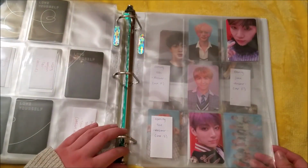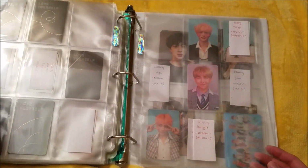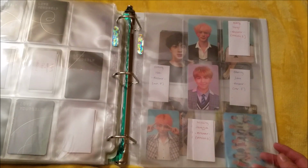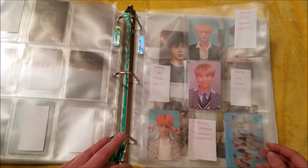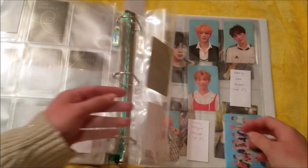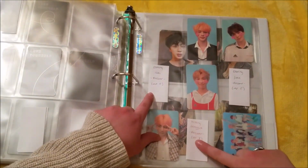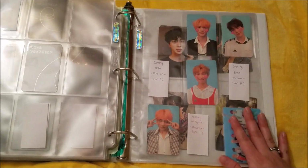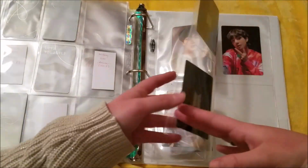Then for Answer, version S, I have Tae on the way. For now, I have no version E coming, but I think I am purchasing Jungkook, Tae, and Jun from someone on Twitter. Version L, for now it's Namjoon, but I'm waiting on Jimin and Hobi. Then version F, I have purchased Hobi and Jimin, so I'm only missing Jungkook, so if you're selling Jungkook, please let me know, because I would also really like to complete this version, because this is my favorite version from Answer. And then I just have the Army Bomb photo cards still in the back.